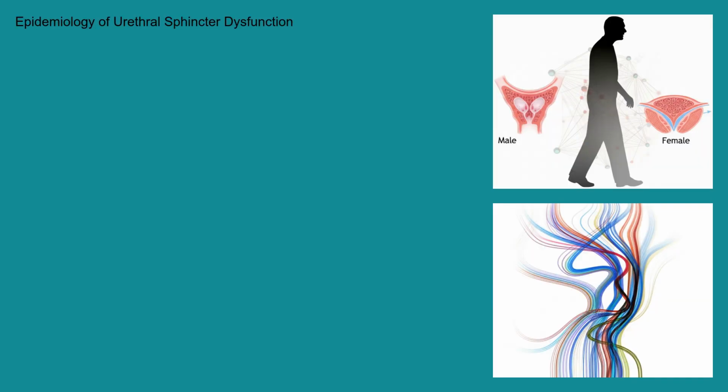Pinpointing the exact epidemiology of urethral sphincter dysfunction is challenging because it often overlaps with other urinary conditions. However, we know that it becomes more prevalent with age. Women are generally more affected than men, particularly after childbirth. The incidence also increases in individuals with neurological disorders and those who have undergone pelvic surgeries.